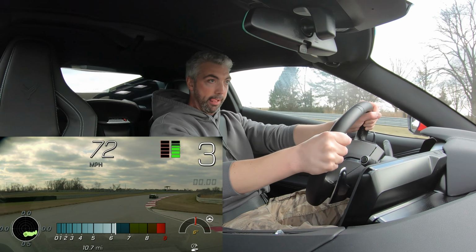Oh yeah, that's the money. I'm pulling 0.8 G coming in that corner at 70 plus miles an hour, which is really crazy when you think about it, because 70 miles an hour is what you're doing on the interstate. Yeah, we're doing that around a corner.